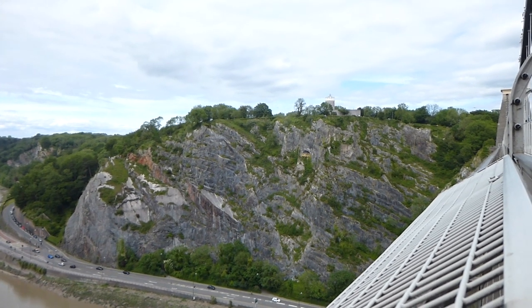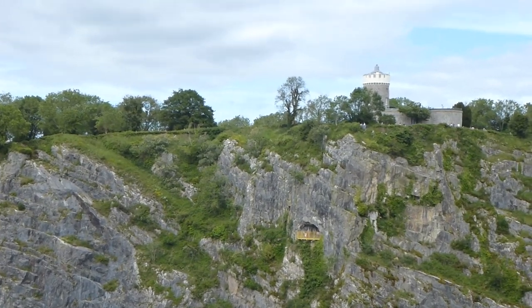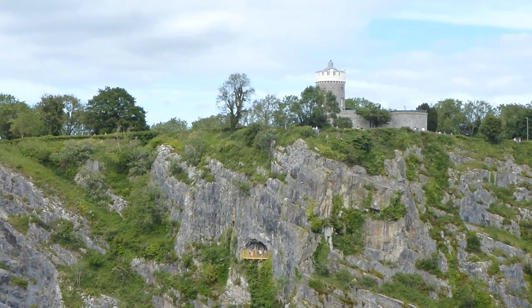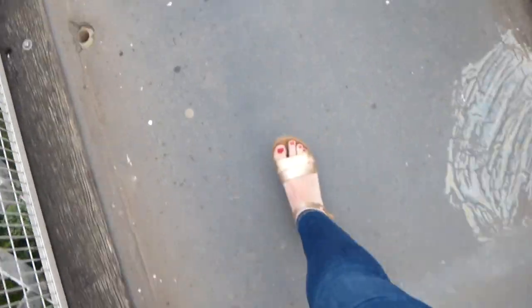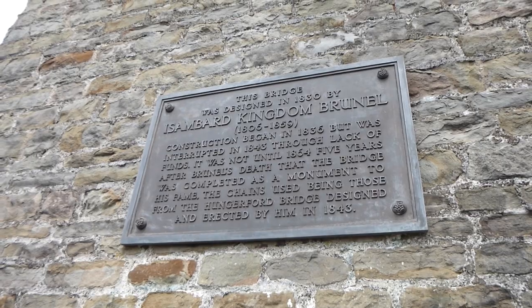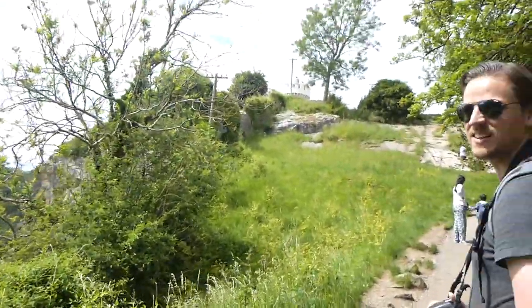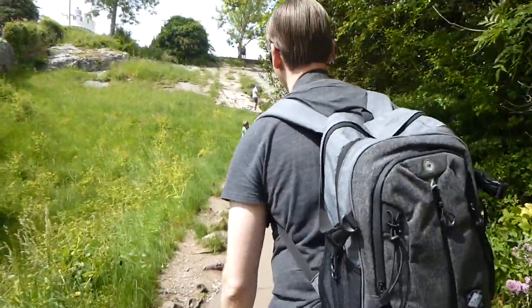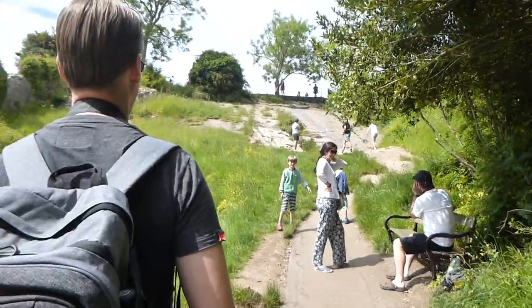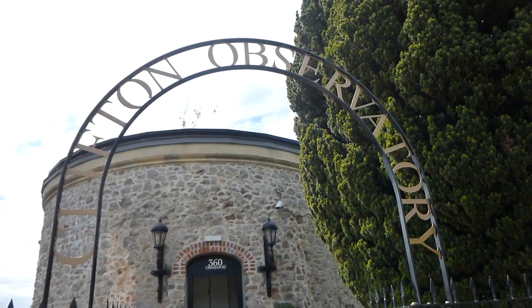Just up there is the observatory. We're going to go shortly. There we go. This bridge was designed by Isambard Kingdom Brunel. Another uphill climb. Up to the observatory. We can do it. Ah, let's try again. Not this way. We made it.